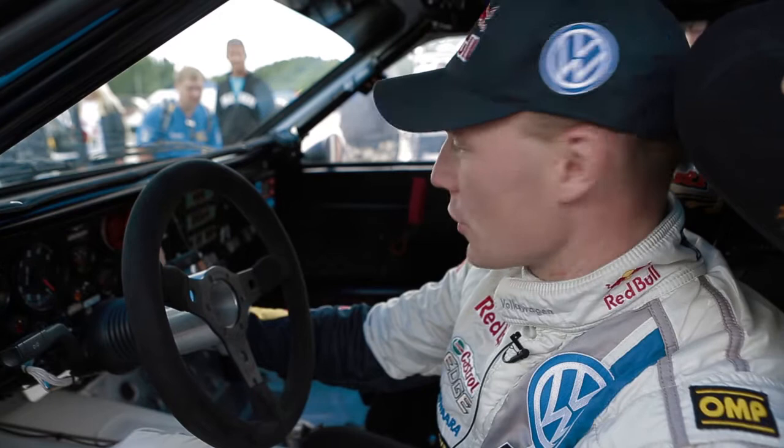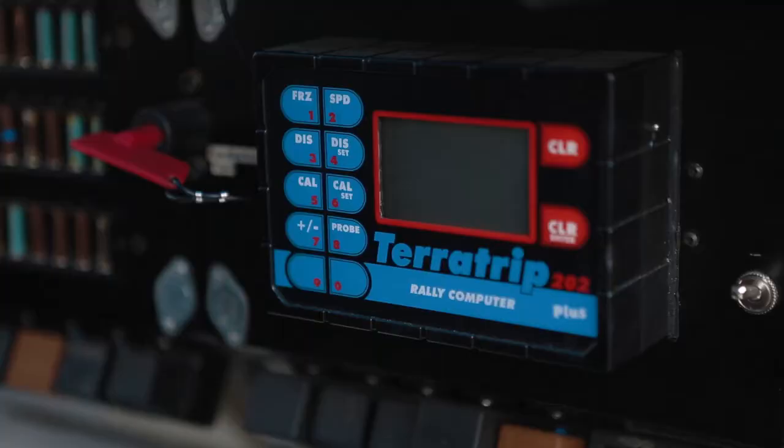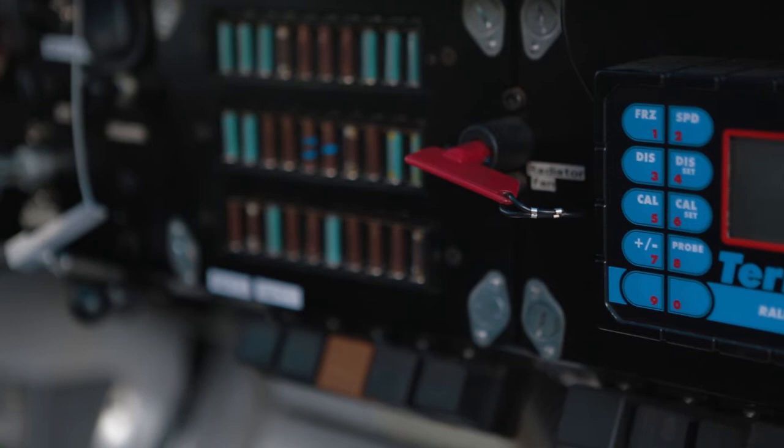Then here I have this switch, which I need to use on the stage. It's a fan for cooling the engine. It's very important on the stage. And then here is a trip meter for the co-driver, for the distances, and then we can see the speed.